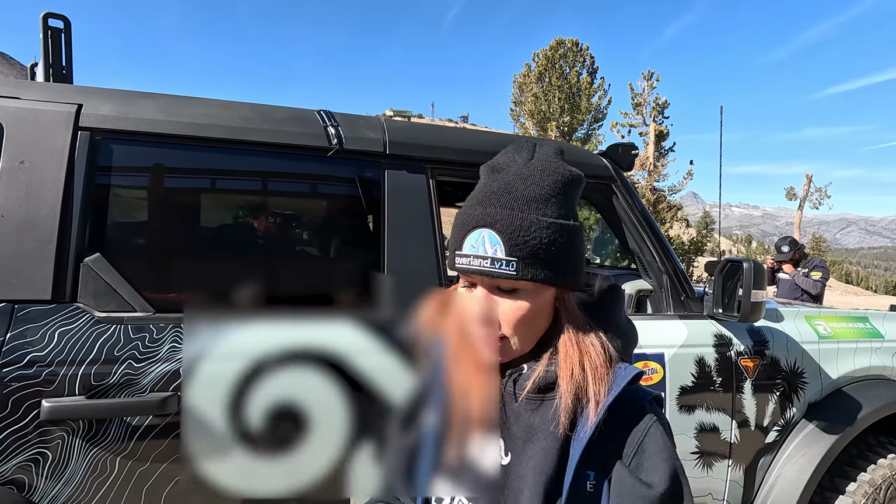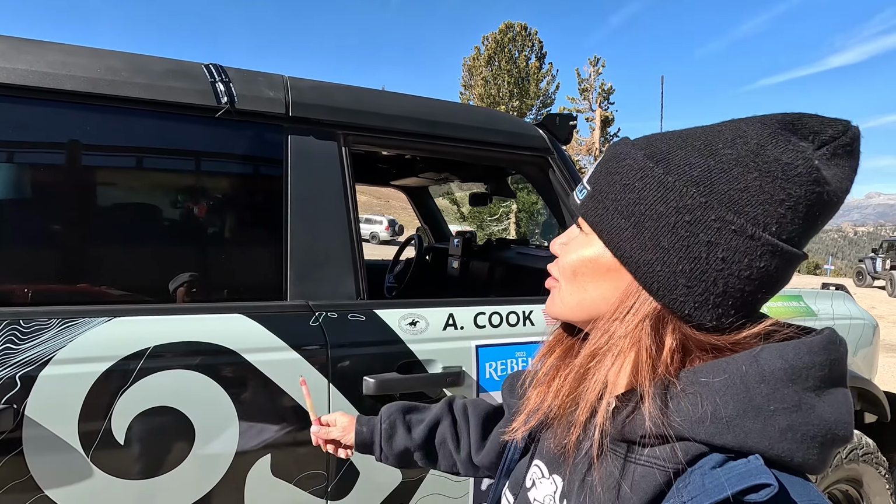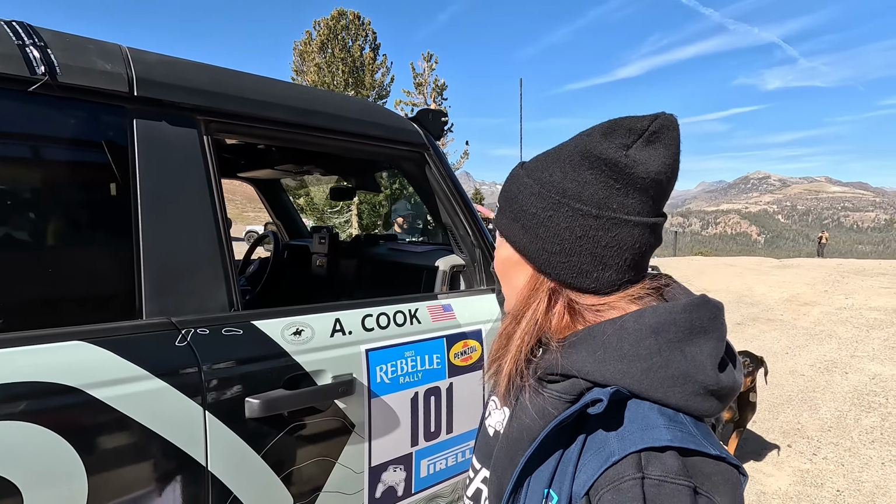We have passed tech, all of our required signatures. We had to put an antenna on. The yellow brick wasn't transmitting through the top, and we had to cover our screen because we have maps. But here's Mike. He's going to check our screen for us.